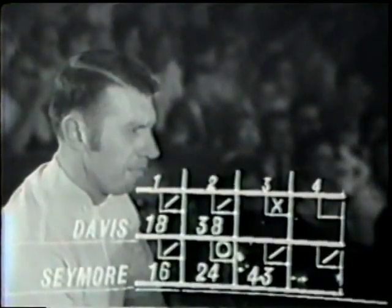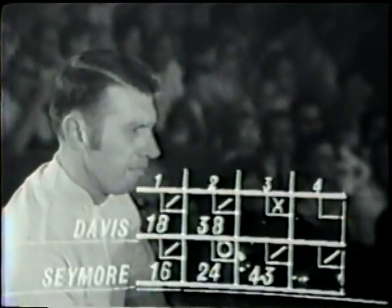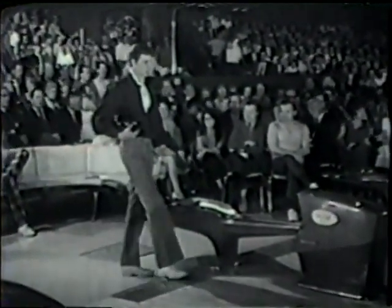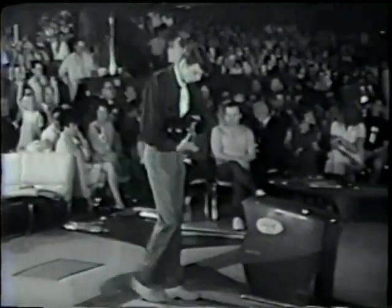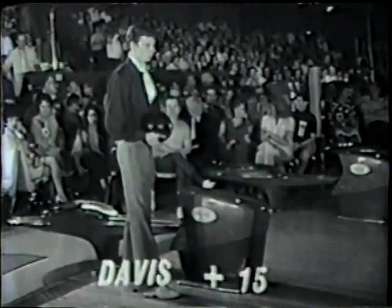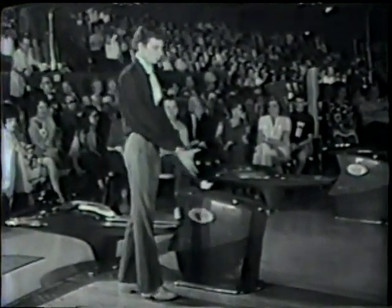We'll be back here at the $75,000 Cougar Open in just a moment. On ABC today, the 11th stop on the PBA Tour telecasts, 11th of 13 with New Orleans and the Firestone Tournament of Champions left. Dave Davis finished second in the overall tournament, bowling against Seymour here in the semifinal game.